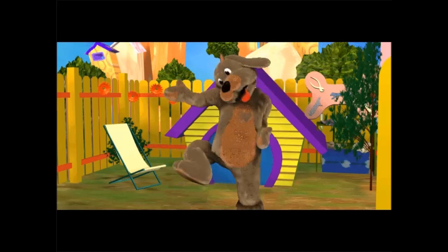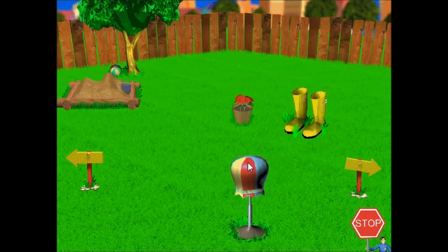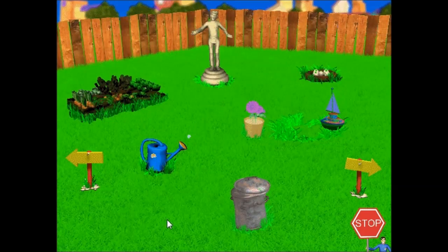Dancing is fun. I could wiggle all day. Wags, Wags, where's that cheeky dog? Let's search for Wags' bone again. Remember, you need to look in the watering can. Come on, that watering can is hidden around here somewhere. Carefully search out the yellow gloves. Remember, it is the yellow gloves we need to find.